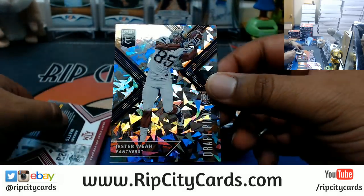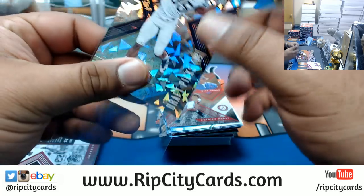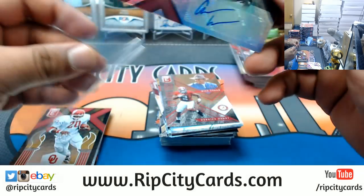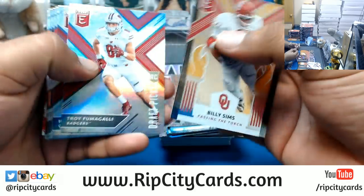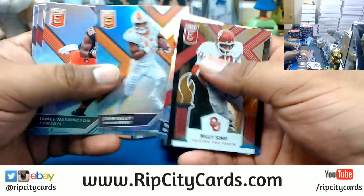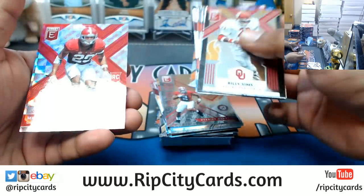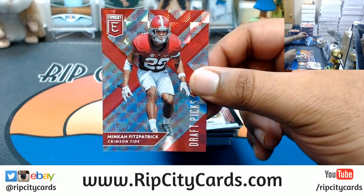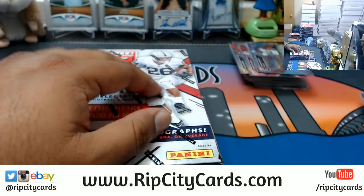Jester Weya, 5 out of 10. Cracked ice there. That's a nice looking card. Armani Watts autograph there. Armani Watts, that's like the second, third one maybe. /249, Minka Fitzpatrick. Alright, still got a ways to go. This is box 7.